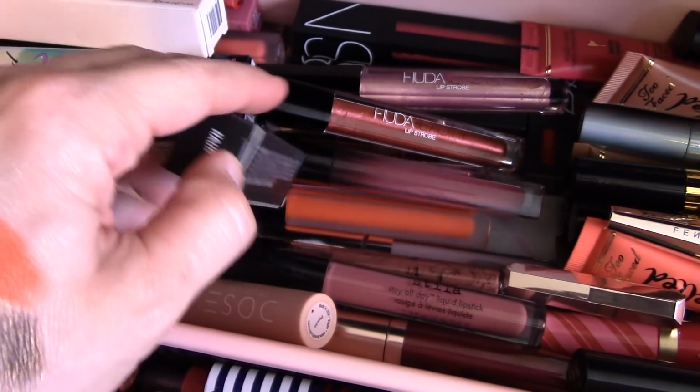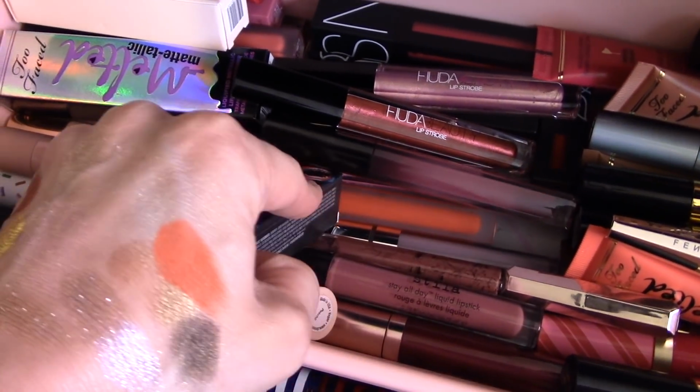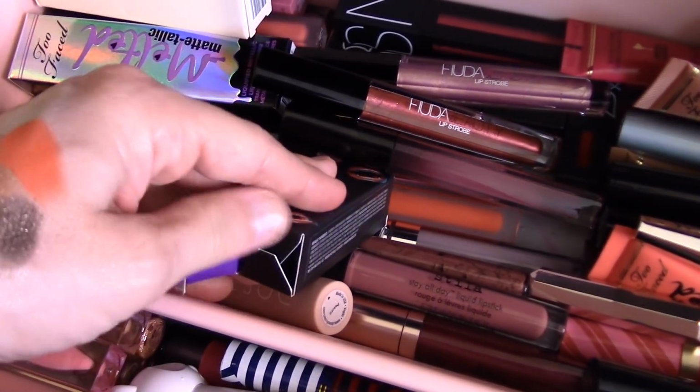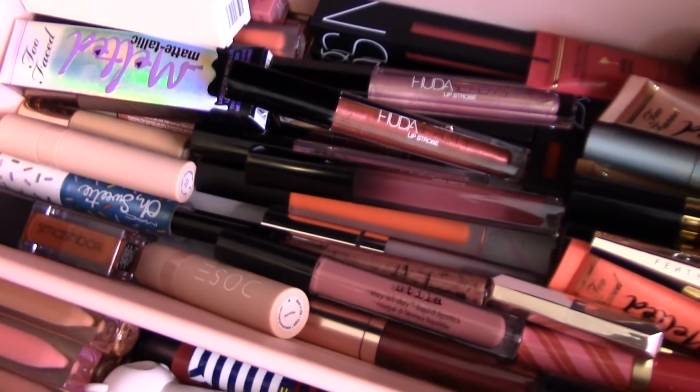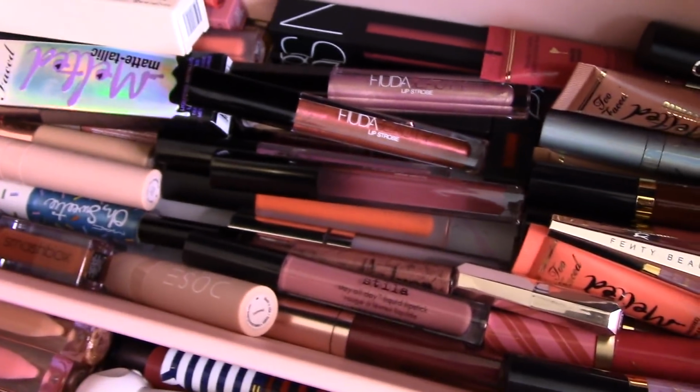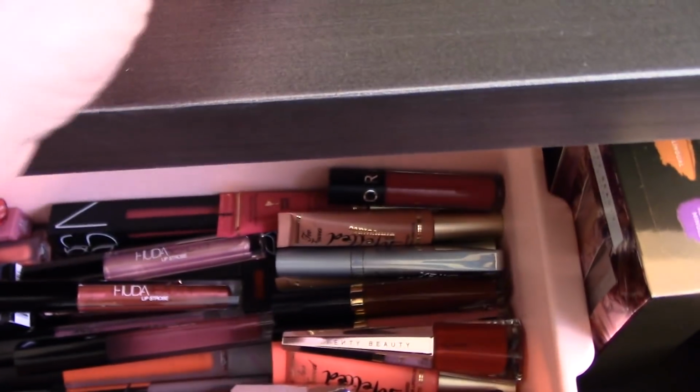But it's a really vibrant orange. In fact, I wore it for a couple of videos that I'm posting this week. So you will actually see it in action this week. So let's use this. I'll get you swatches here in a second, but it's just your average bullet.